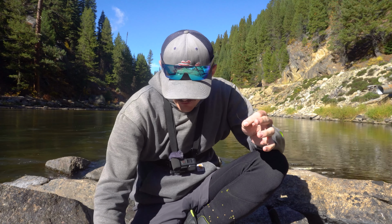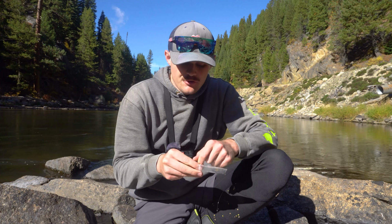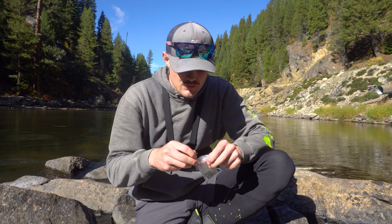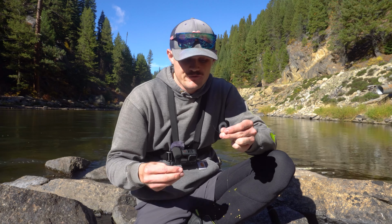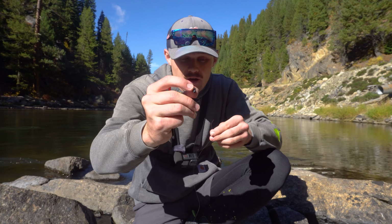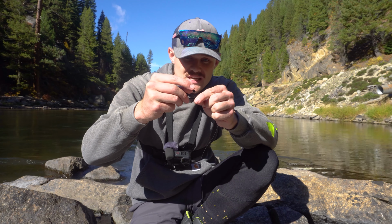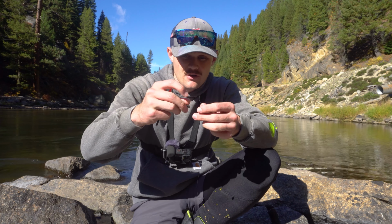Now, this float, what's really nice about the Addicted float is they give you little things that you can adjust. It's an inline float, so you can actually adjust it based on each hole that you're fishing. So they come with these little plastic pieces of tubing here, and all we're gonna do is put both pieces of tubing through. We're gonna put one through here.